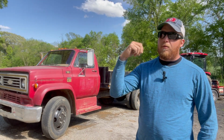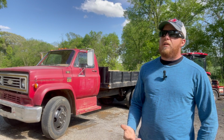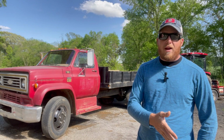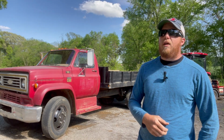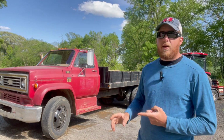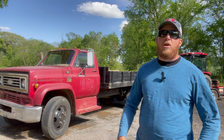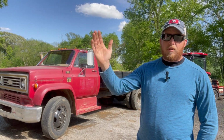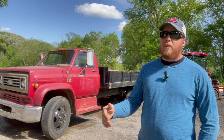A pro to the dump trailer also is you can tow a trailer with the existing truck that you have, depending on the size of the truck. You're not looking at another set of tires. You're not looking at big tires. You're not looking at a motor, oil changes, brakes. You're not looking at more insurance or more registration or more licensing, depending on the size of the trailer. So that is a pro to the dump trailer. You hook it on the back of the truck. You don't have to do anything special. Just take off and go.